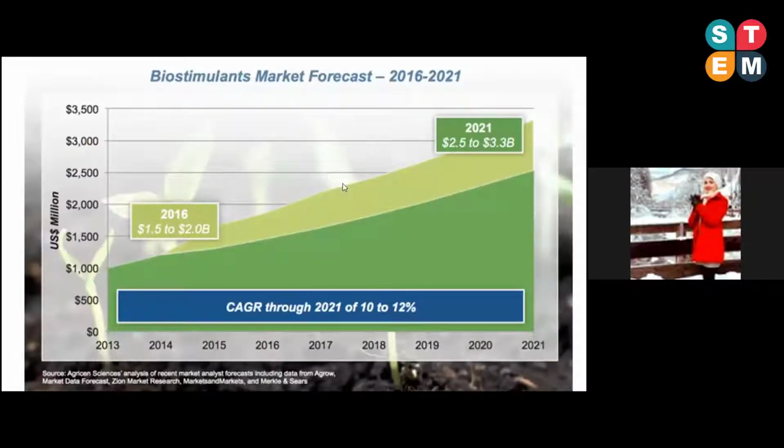So here is how the markets shifted from 2016 to 2021. We saw that there is an increase in the market. This is because of the world demand for increasing production for a more sustainable agricultural system.